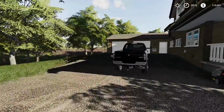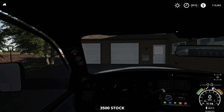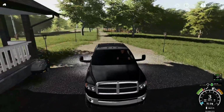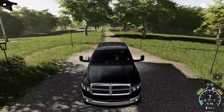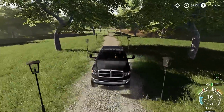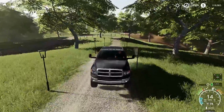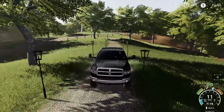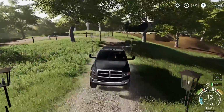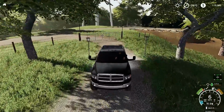Let's hop into the truck, and before we go to the dealership, we're actually gonna go and look at a car for the missus. So the missus is complaining that she wants a car, so I figure, well, we're making some good money, might as well get the missus a car. So we are gonna go and take a look at a few over at a car dealership in Wisconsin, and then I got a call about a tractor.